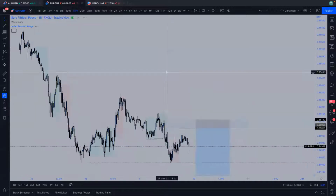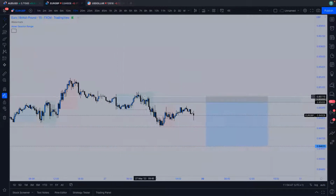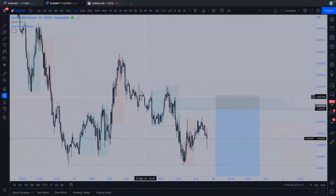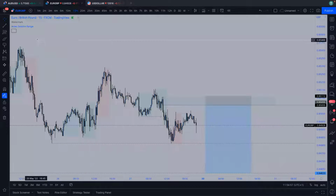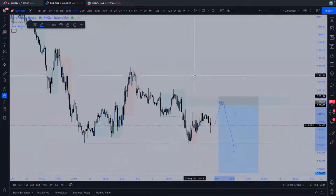I will be looking for next week potential shorts. You can see we had a break of this structure going into London. Asian, we took out old Asian high in here. Price came down in London. We have some London supply, which I'm going to be looking to see if price is going to come mitigate again. So really what I do want to see is if price is going to pop back up into the supply and then start heading off to the downside.